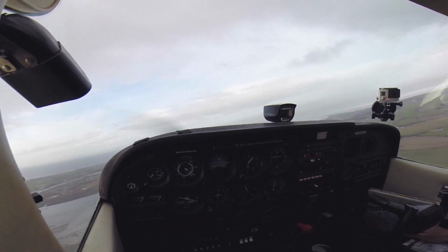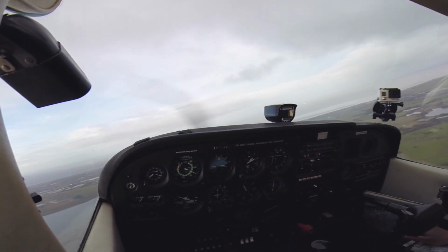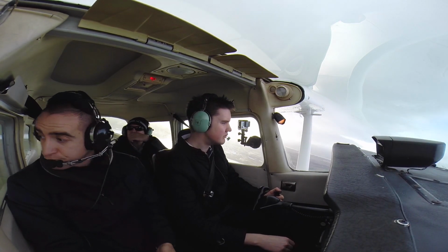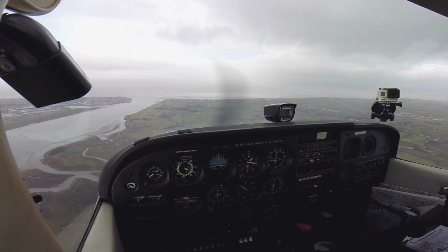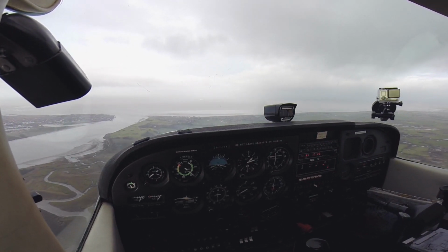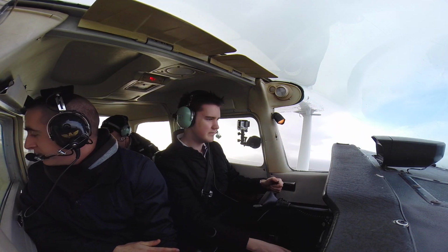Golf Echo Juliet, have your departure clearance when ready? Echo Juliet, go ahead. Golf Echo Juliet, after departure, be routing St. Anne's Pier, Southport Pier, not above altitude 1,500 feet, squawk 3650. 3650, not above 1,500, and we'll be left to have a crossing.